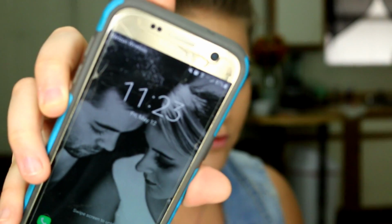Okay, so here is the Covergirl side. And then here is the IT Cosmetics side. It is now 11:23, so we'll say 11:20 because I've been sitting here for about 3 minutes. I'm gonna go ahead and go off camera and finish up the rest of my face.